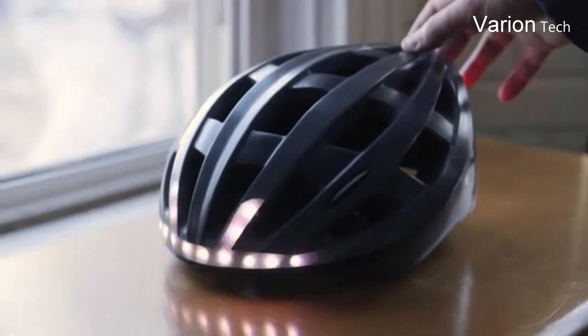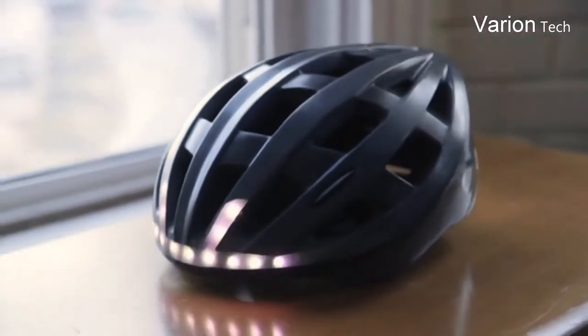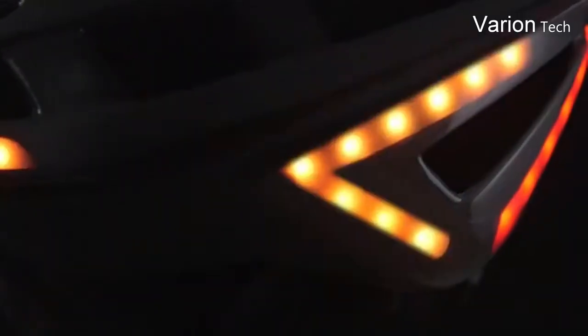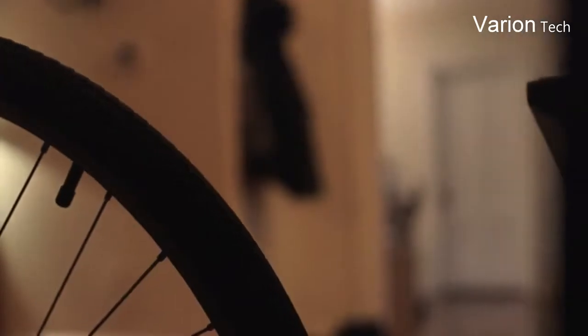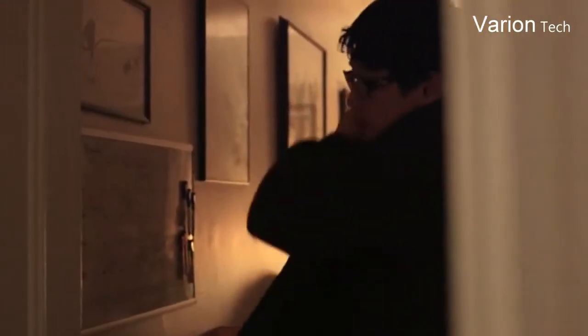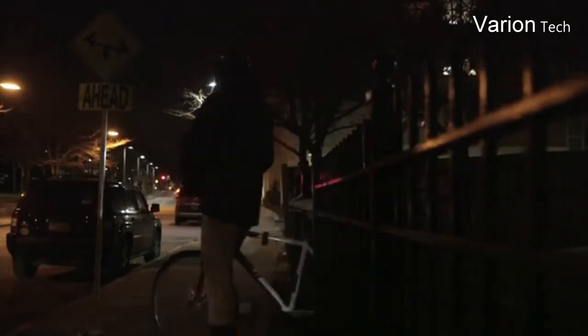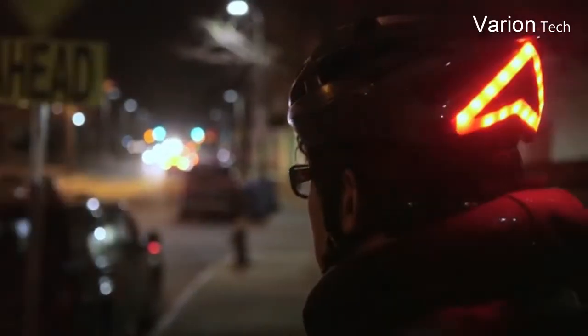This is Lumos, the world's first smart bicycle helmet that provides integrated lights with brake and turn signals. I love cycling because of the freedom it gives me to get around quickly and easily. But I often feel invisible at night, even with my bike lights on. That's why I created Lumos.